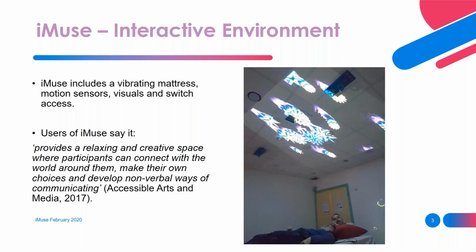So the vibrating mattress, as you can see in this picture, this is a student laid on it. He's actually laid on it on top of an achiever bed, so you can move the mattress so the students can access it, so they can lie on it on the floor, or they can lie on it on an achiever bed, or if they want to, they can have it wrapped around their wheelchair, or they can sit on it on an adapted chair. The mattress has vibroacoustic vibrations going through it. These are like waves of vibrations that are really relaxing.